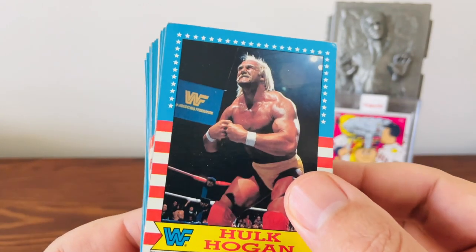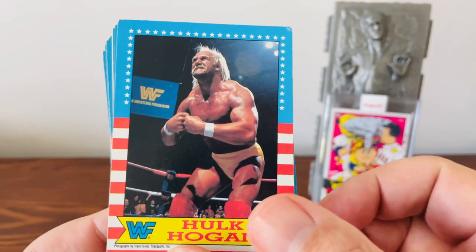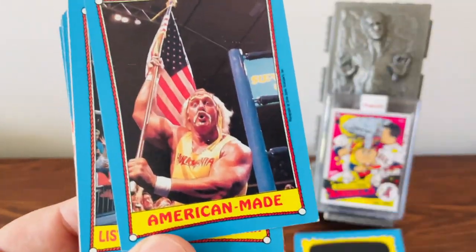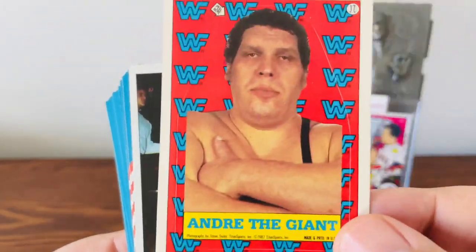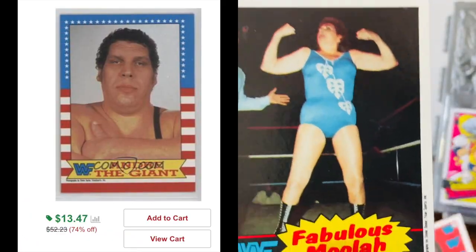All right, so the Hogans alone run a few dollars on COMC alone. There's a bunch of Hogan cards in here. Just a great pose of him there. And then you try and go through these fairly quick. Another Hogan. Love that with him, posing with the ear. This one, the sticker of the Giant, is a pretty good card. I know it runs for about 10 to $12, I think.